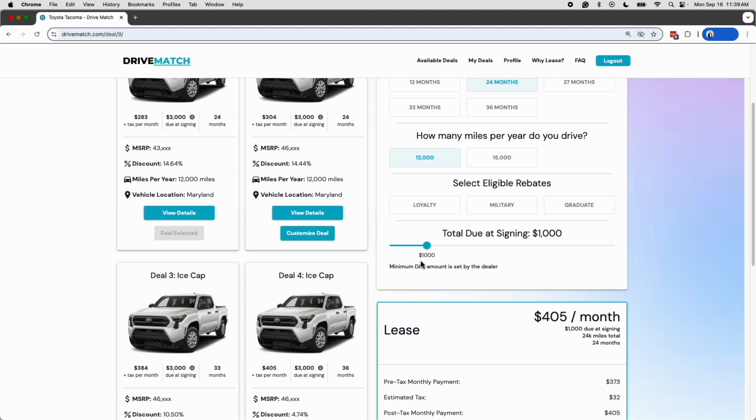And as you can see here, if you just do $1,000 down, and this would include all your registration, right? You're not gonna have to pay for tax, title, license, registration on top of this $1,000. This $1,000 is inclusive of all of that. But with $1,000 down, your monthly payment is $405 a month, and this $405 a month is including sales tax. But as you can see, if we default it back to the $3,000 due at signing, the monthly payment goes to $311 a month. But let's just say I want to do $1,000 due at signing, because if I was shopping for this particular car, that's what I would do.